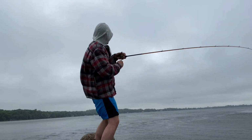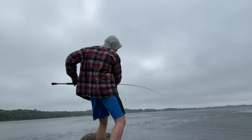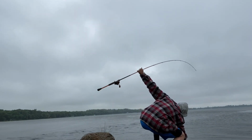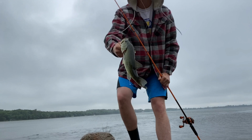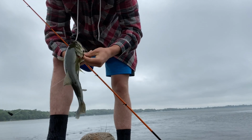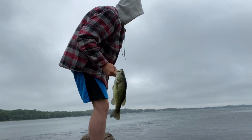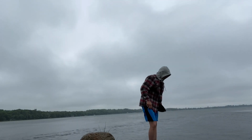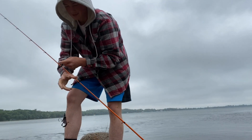Don't come off. They're not real big, but they sure fight like crazy. Bending that rod over. Nice little 1 pounder. It's fun just to sit here and catch them. It's awesome. Just sit here and catch them all day. They're just stacked.